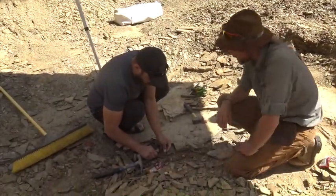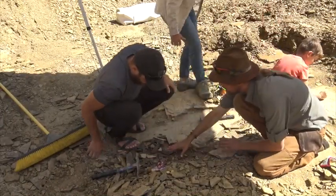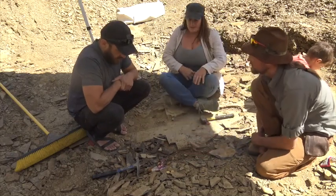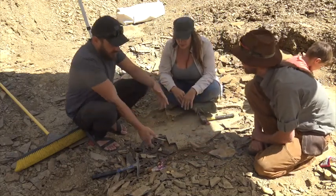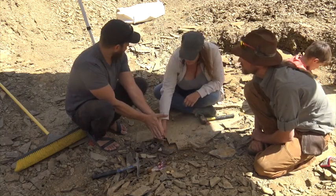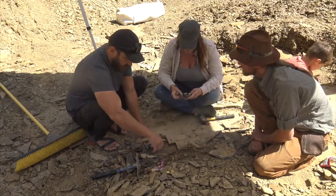Wow, that's awesome. So now that you've got a piece of it here, how are you going to go about finding the rest of it? Just puzzle work. We reassemble it. We'll put the rocks back together more or less how they were just now, and then try and find all the pieces that go around it.